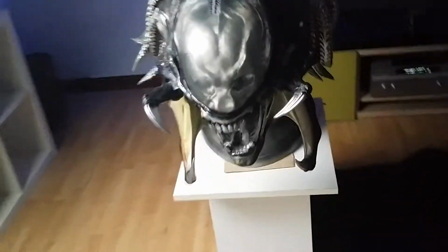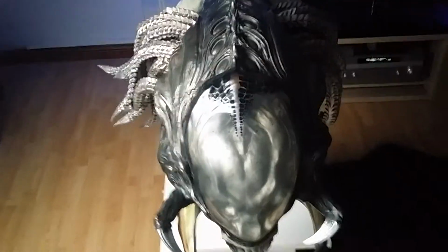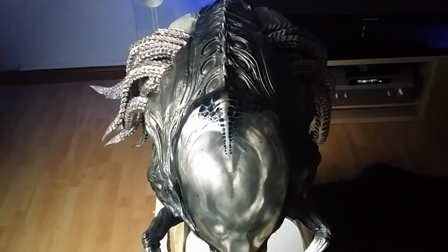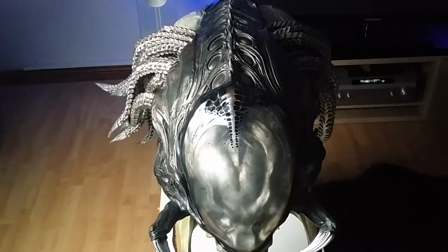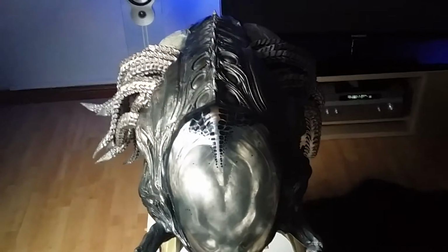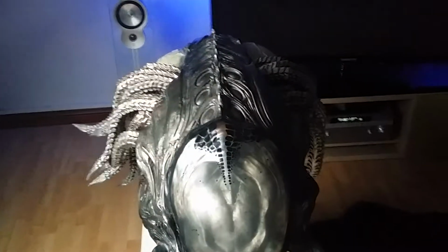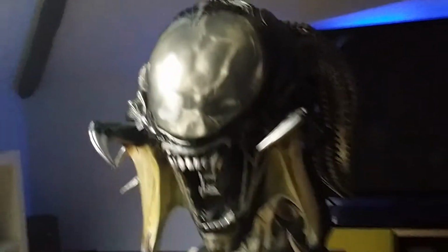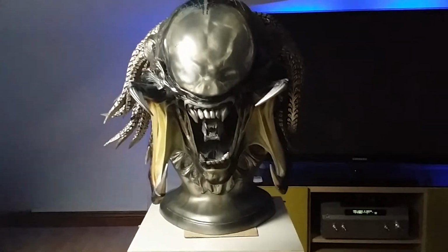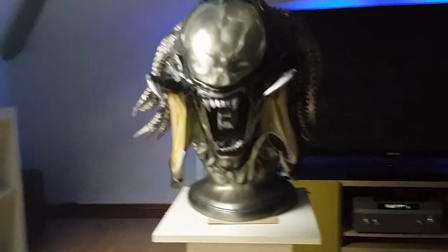It is shockingly wide. Once you get those dreads in, it's, whoa. At its peak, you're probably looking at, I reckon it's getting on for 27, 28 inches, maybe a bit wider, I don't know. It's stunning. It really is stunning.